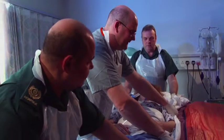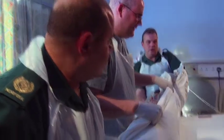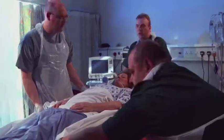Obviously, in packaging the patient, it is important to follow the correct procedure. Ready, set, roll. Ready, set, roll. Then the clinician should re-evaluate the patient using the ABC technique.